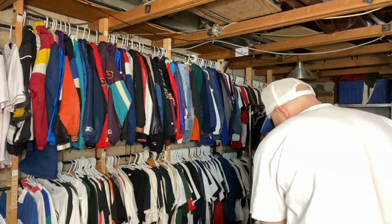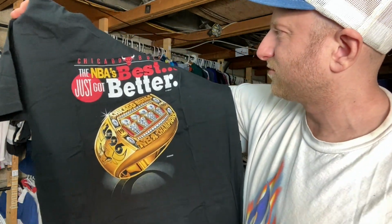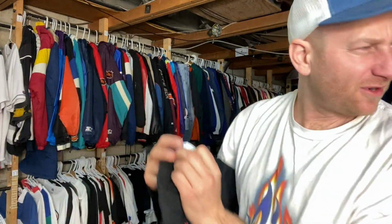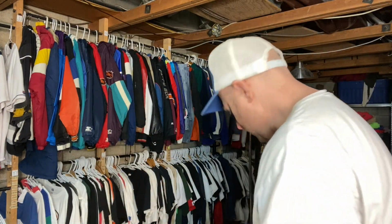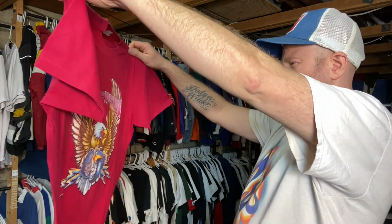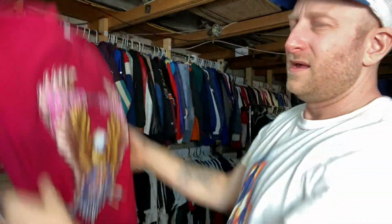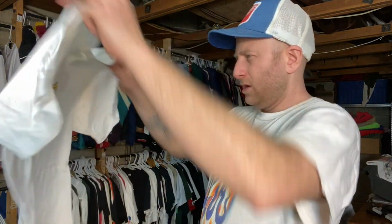Yeah! The NBA's best just got better. 1996 ring tee. See this tee? This is a single ring. I'm pretty sure I have the triple ring tee too. Pro Player XL. Okay. Ride with Pride. Again. I don't remember buying that. So, there you go.